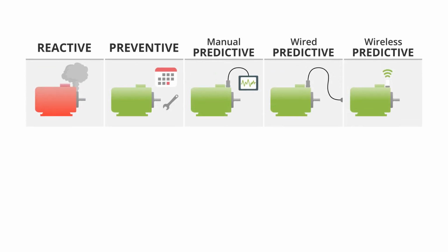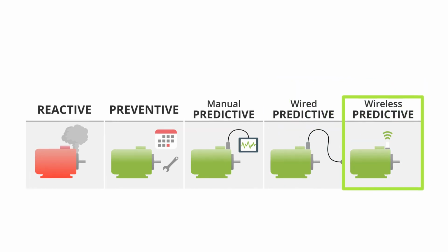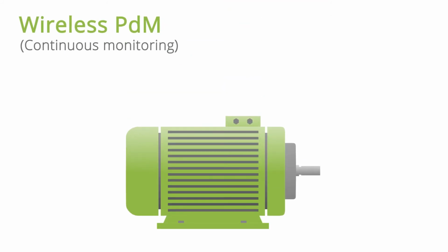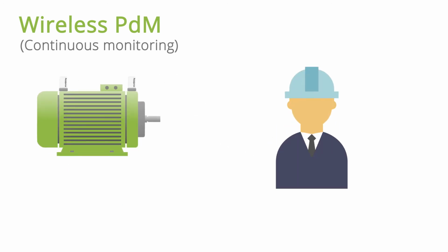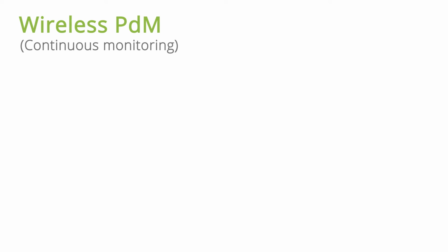But much like the devices in our personal lives, the industrial world is also shifting to wireless. Wireless PDM involves the permanent installation of wireless sensors on industrial machinery. The sensors continuously and consistently collect data and send it either to a local server or to the cloud. Plant personnel can access the data instantly and make real-time maintenance decisions from anywhere. This completely automates data collection. Some solutions even provide automated analytics using artificial intelligence technology.